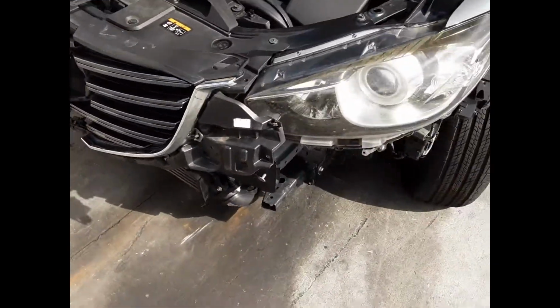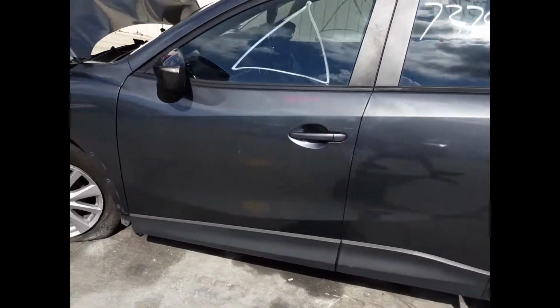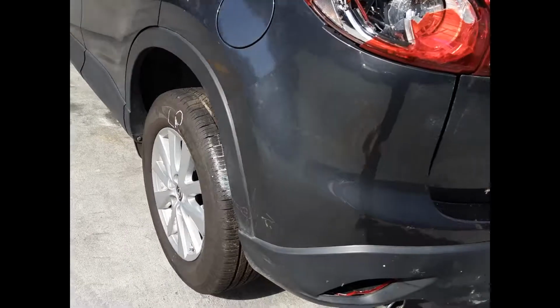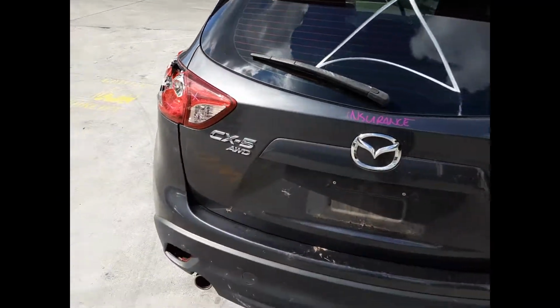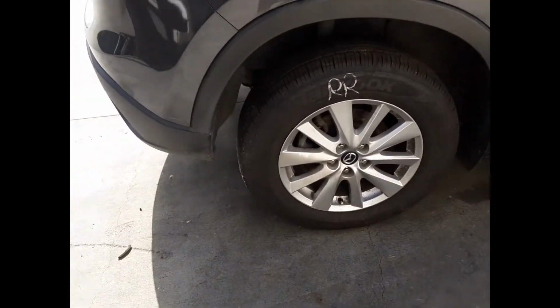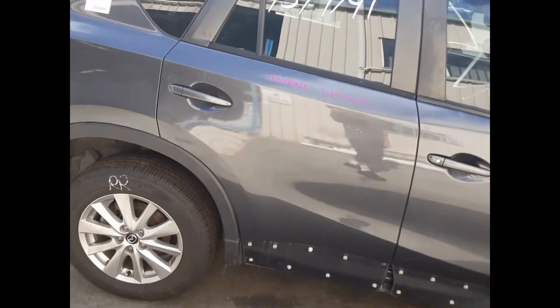We have the left-hand headlight, left power door mirror. Both left-hand doors appear to have no damage. Left rear 17-inch factory alloy mag with a good tyre. Tailgate appears to have no damage. Right-hand tailgate garnish, right-hand tail light. Right rear 17-inch factory alloy mag with a good tyre. Right rear door appears to have no damage. Left bottom mould and a right power door mirror.